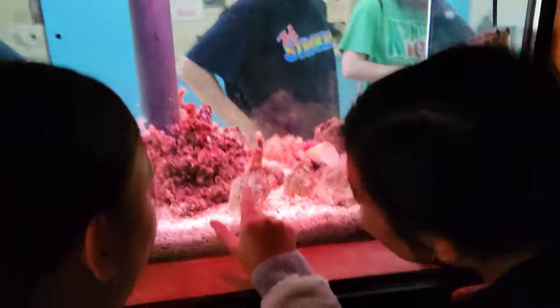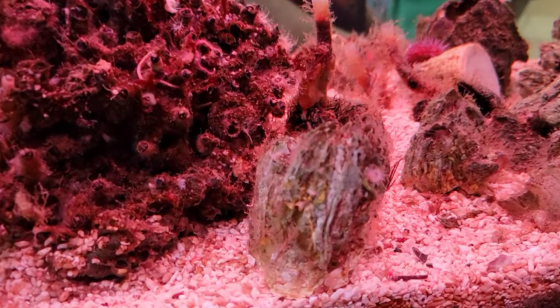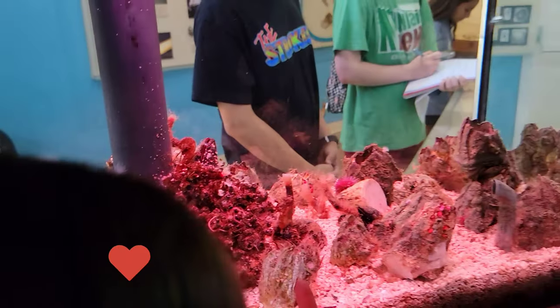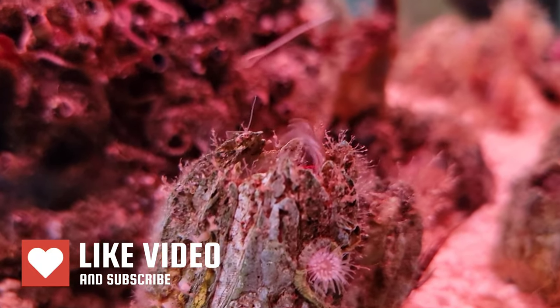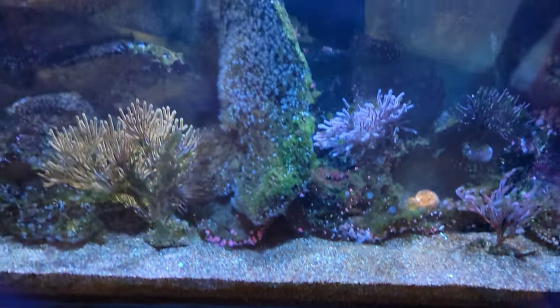What do we got here? That looks nasty. Yeah, that's how they eat. Really? Yeah, they're eating. Look at them, they're nasty. Got some more anemones.